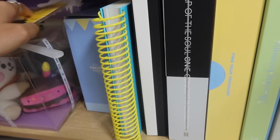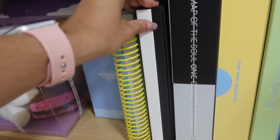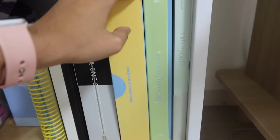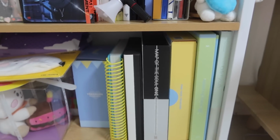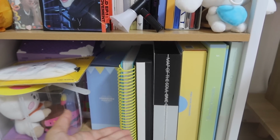I'll do that later. This is the Treasure anniversary magazine that I got when I saw them. This is the Baekhyun photo book that he released before he enlisted, I think. This is the Map of the Soul 1 concept photo book for BTS. This is the Treasure fan kit version 1. This is the Blooming Treasure photo book, and this is the Ode to You 80s photo book. I don't really collect bigger inclusions for everybody, or bigger items, I guess, but those are just the ones I have right now, and they kind of just fit here.